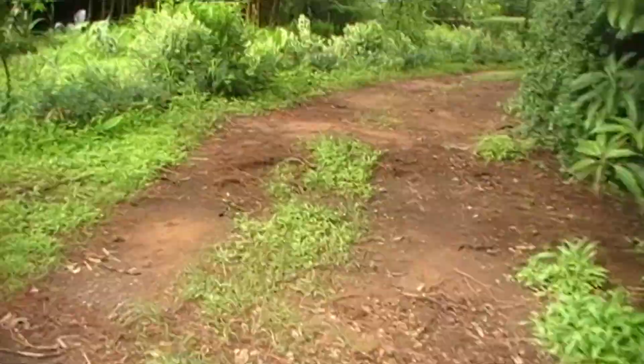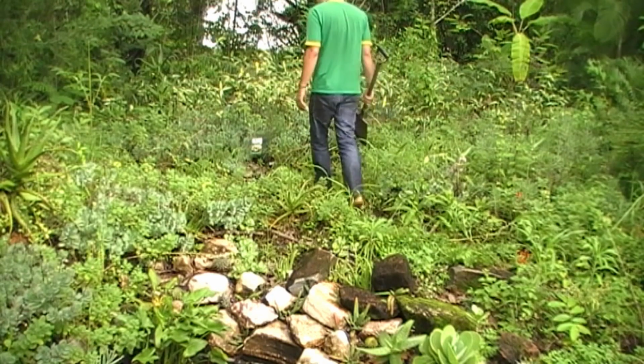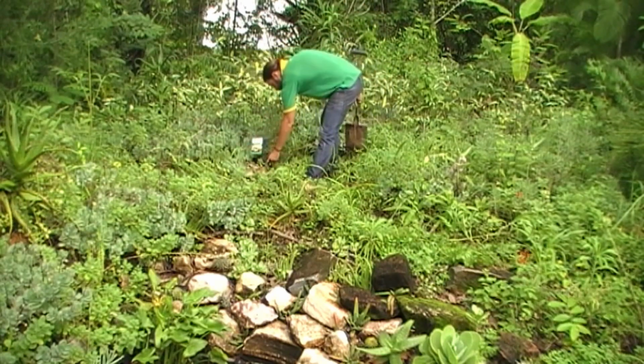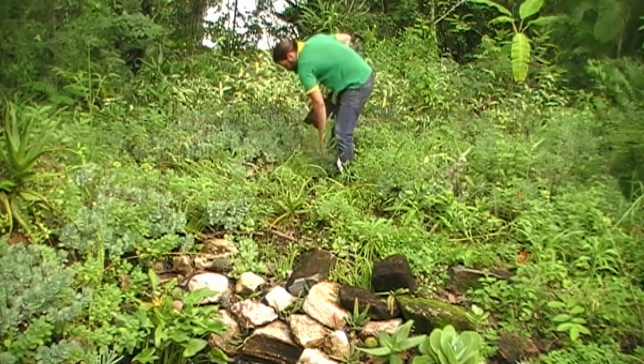So today's planting is, as far as I know, our first foray into Australian trees. There will be some more coming up, probably tomorrow actually, but this should be the first one this year. We don't actually have that many Australian trees. We have a lot of African and South American trees and a few Indian ones, but yeah.